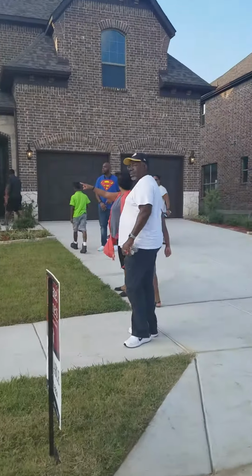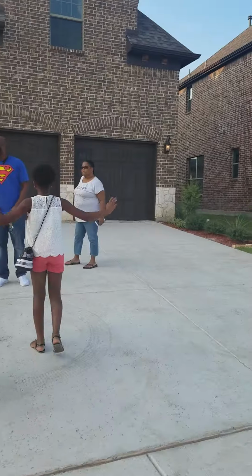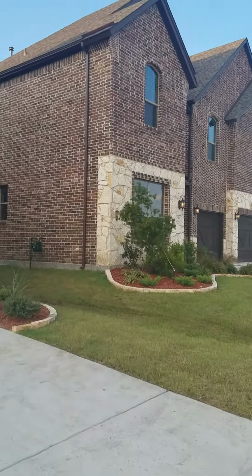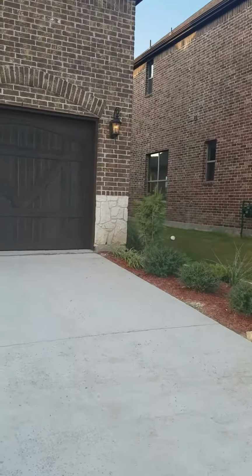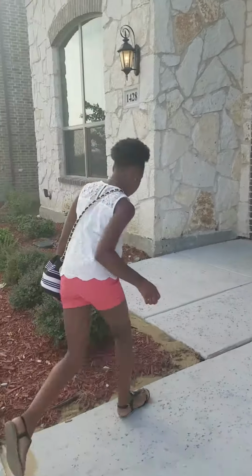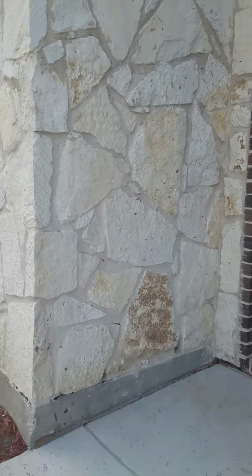My boyfriend and his family and I are looking at houses. This is Denton County. These houses are like 370s. So we're going to go look at this house. I like these houses a lot. It's really beautiful. Look at the door.